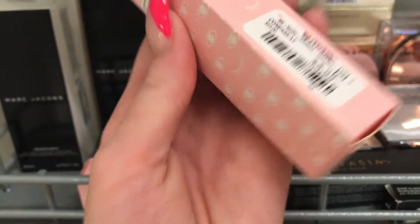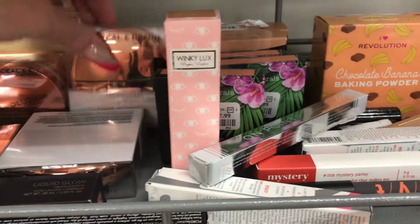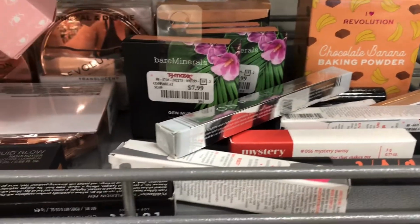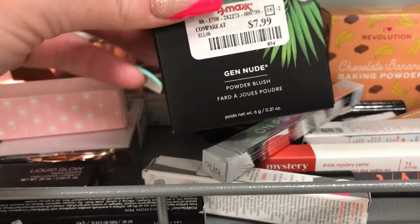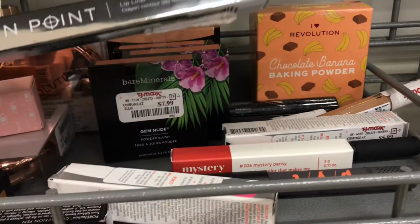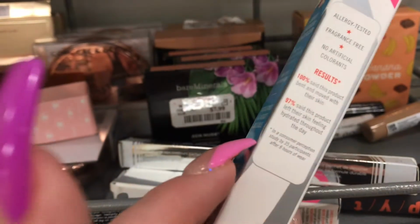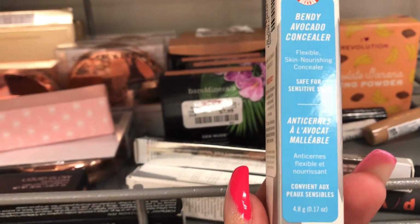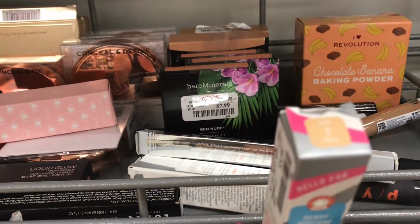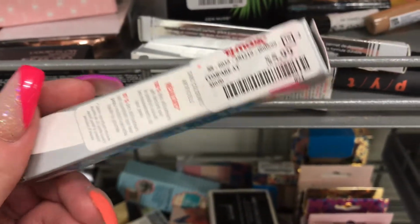Right here they have some, I'm not even sure what this was, but it was medium deep concealer. I'm not sure of the brand. I'm not familiar with it. And behind that they did have some Bare Minerals blush, which I actually already own this shade, and it's $7.99, and I'm pretty sure I paid 20 something dollars at Ulta for that. So a little disappointed at that. But right here they have some First Aid Beauty. This is the avocado concealer and it is in the second lightest shade. I honestly would need the first lightest shade.